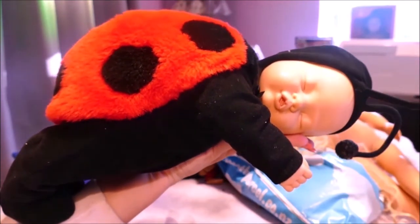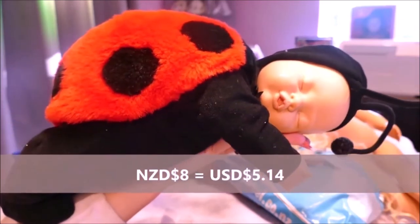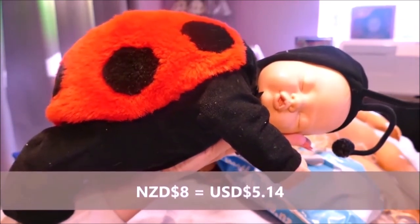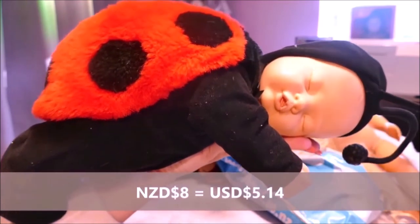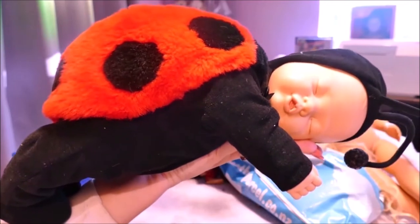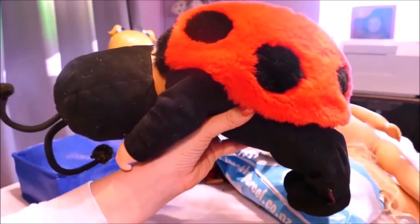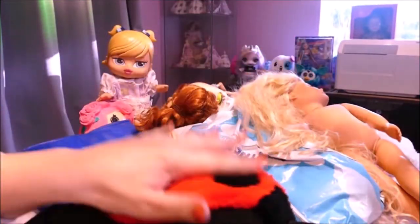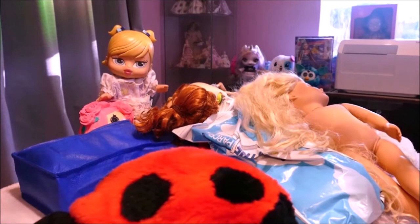This one here was actually $8 New Zealand, which goes well out of my normal plushy realm of where I pay up to $5 in the market. But they're just so hard for me to find for $8. I had to pick this little sweetheart up. I mean, she's so incredibly heavy, and I haven't seen one of the large ones in a long time. And she's so cute. She's actually going up in my room. I like her. She's mine.